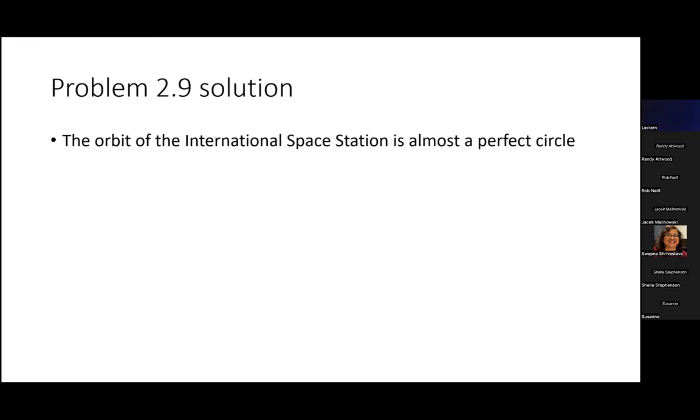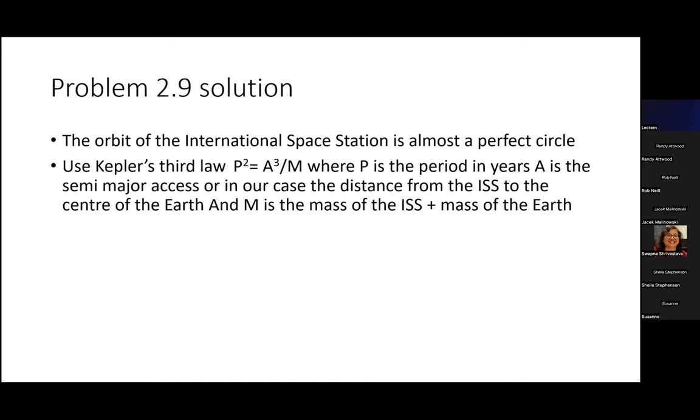We can assume one thing, that the orbit of the International Space Station is almost perfectly circular. So we can assume that the center of the Earth is what Kepler calls the focus, and the distance from the International Space Station to the center of the Earth is the semi-major axis, to which Kepler gives the letter A. And then we can use Kepler's third law, which is the period squared equals the semi-major axis cubed divided by the mass of the two objects you're dealing with.